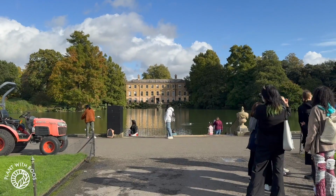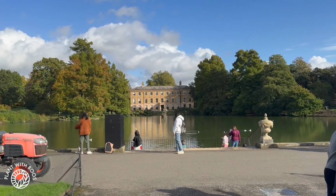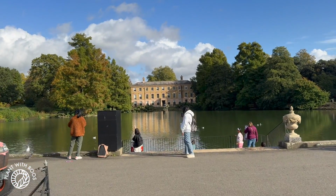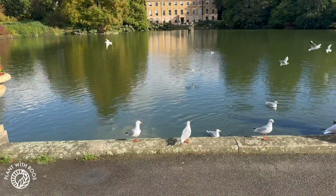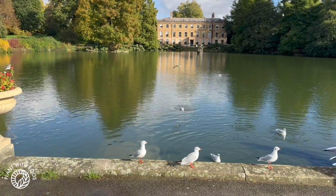So much better. Can you see my shimmery face? Here is the beautiful pond with weird people feeding the seagulls. If you do that in my hometown, I will yell at you because they are already stealing your food even if you don't feed them.